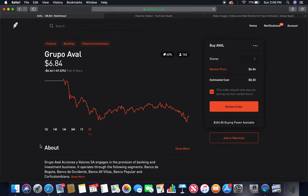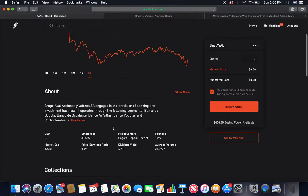Okay, let me get back to this. Grupo Aval, as you can see, straight line, so it's fairly new. Currently in the bear market. Let's look at the peak. Peaked right when it opened at $13.78. Current market price, $6.84.